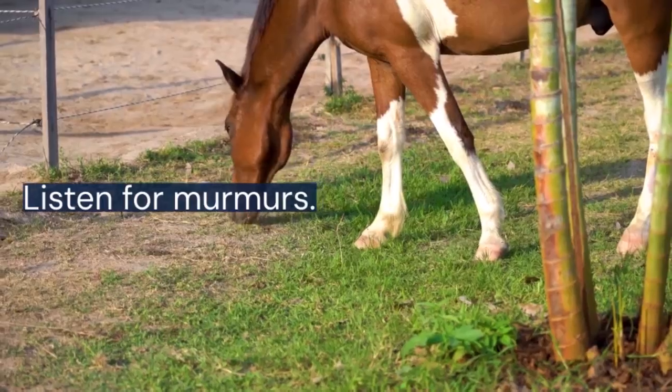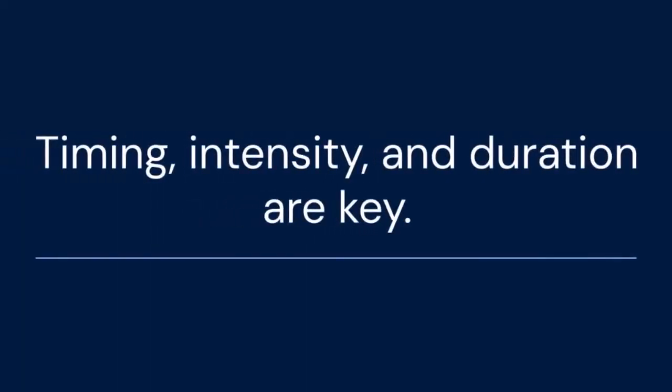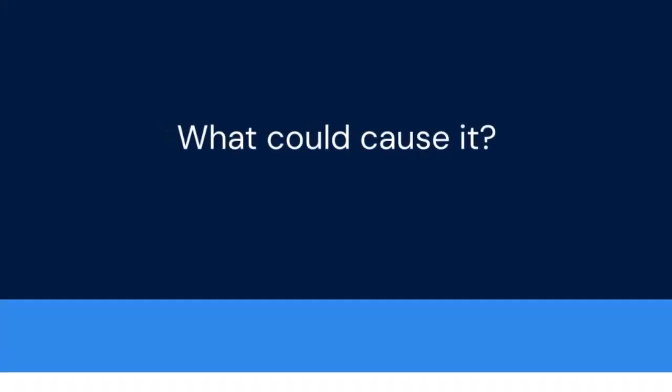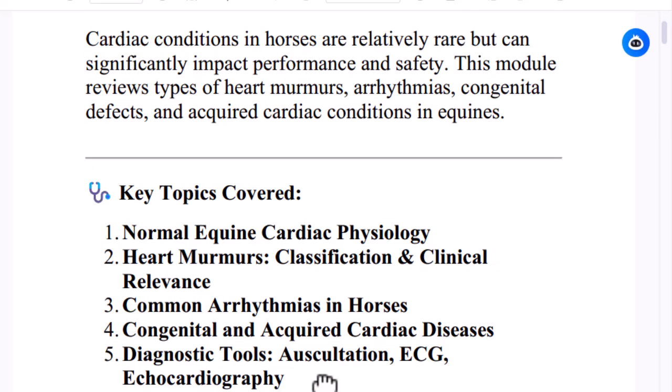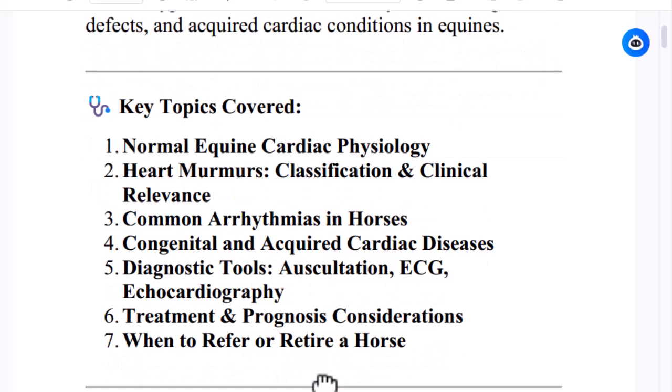Listen for murmurs. Timing, intensity, and duration are key. Here is a diastolic murmur. What could heart murmurs and irregularities indicate about cardiac abnormalities in horses? Cardiac conditions in horses are relatively rare but can significantly impact performance and safety. This module reviews types of heart murmurs, arrhythmias, congenital defects, and acquired cardiac conditions in equine.